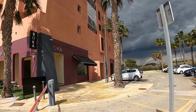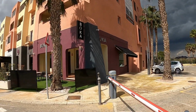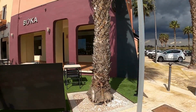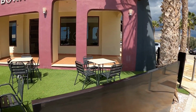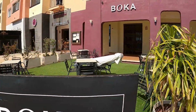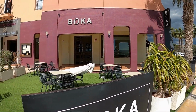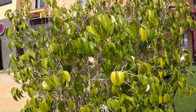Here at the bottom end, we have this restaurant, Boca. Now I've never been to this one, and I actually don't know that many of my friends who have been either, but I've heard it's a really good restaurant. I've got no idea of the prices. We'll try and see if we can see the menu there. In fact, there's a menu on the wall, so let's have a wee look.